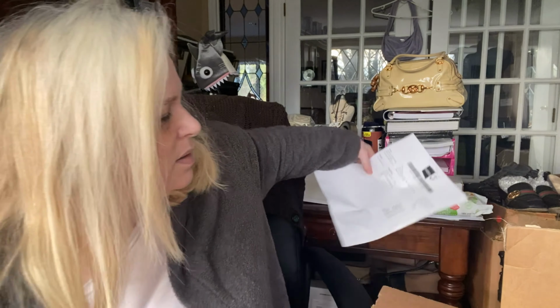And the box was $29.99. The shipping was $5, so it was $34.99. So they're like $9 a pair. I wouldn't pay anything for any of these at all. Not one pair of these I would have bought.